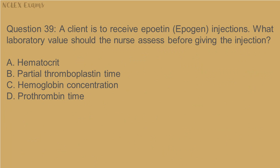Question 39. A client is to receive Epogen injections. What laboratory value should the nurse assess before giving the injection? A. Hematocrit. B. Partial thromboplastin time. C. Hemoglobin concentration. D. Prothrombin time.